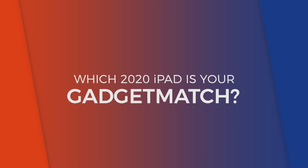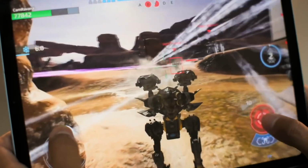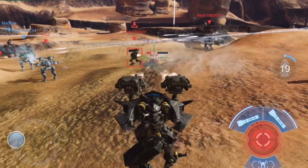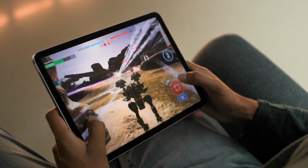So, is the 2020 iPad Air or the 2020 iPad Pro your gadget match? If you plan on using your iPad for graphics or illustration, photo or video editing, and the kind that you do for a living, with the iPad being your tool or main tool of the trade, then I definitely recommend the iPad Pro. But for everybody else, if you're a gamer who wants to take advantage of its 120Hz refresh rate and don't mind the extra cost, then go for the iPad Pro as well.